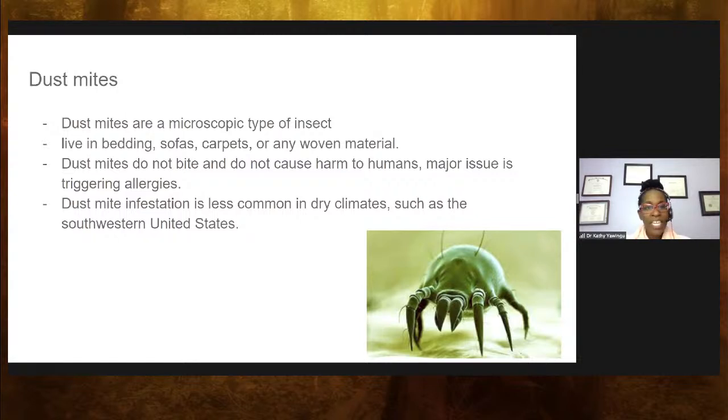But we know where they like to live. They like to live in warm, moist areas. So in your bedding, on your pillowcase, on your mattress, in your carpets, your sofa is where they like to take up residence. And they like it when it's humid. So if you have a home that's humid or the environment is humid, the dust mites flourish.